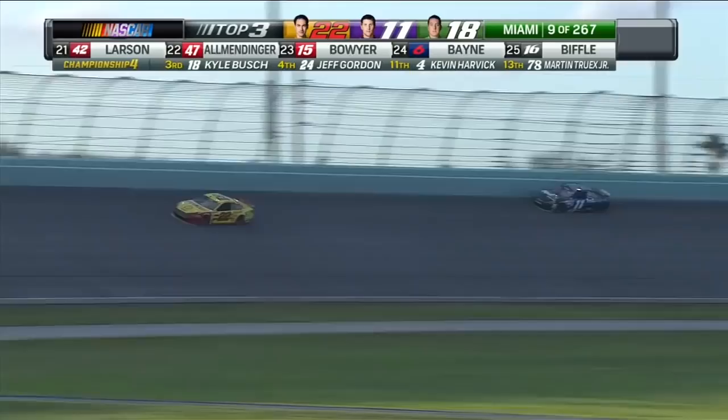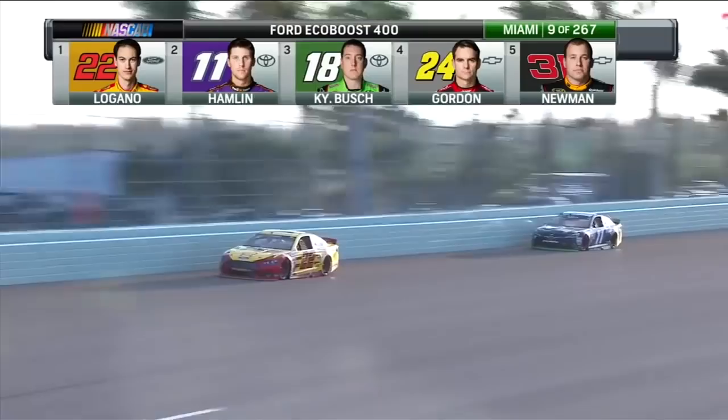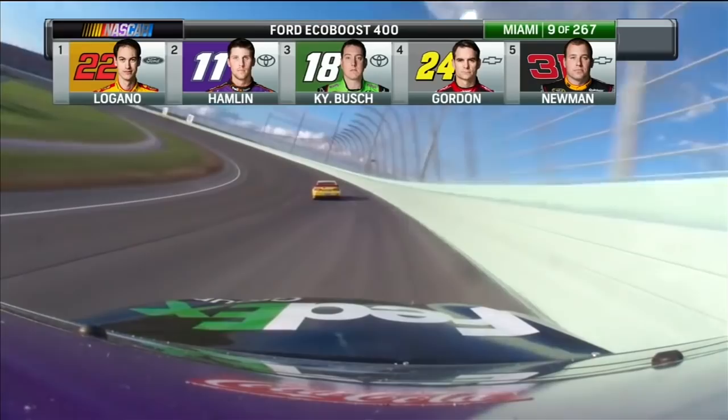With Denny Hamlin trying to work the bottom of the racetrack, trying to gain some ground, the 22 that wasn't working. So now Denny's gone all the way up against the wall, inches away from it. Trying to find some momentum to reel in the 22. We know we've got a break coming up at lap 25, that competition caution.